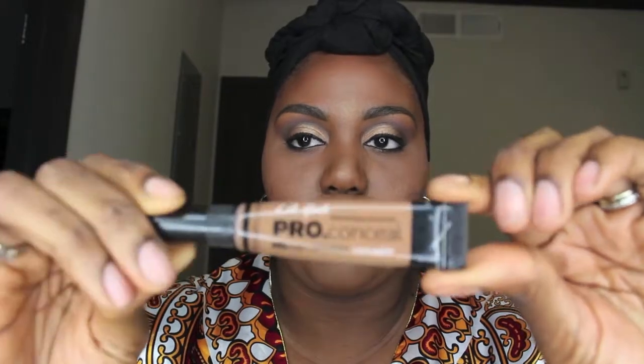it will be LA Girl Pro Conceal. They have every color under the sun. Every color. If you have yellow undertones, if you have red undertones, if you are neutral, they have all those colors. They go from really, really light skinned white women all the way to very, very dark skinned ebony. So you can pretty much find your color for your concealer. And then you can go up a color if you want to do highlighting, or go down a color if you want to do contouring.